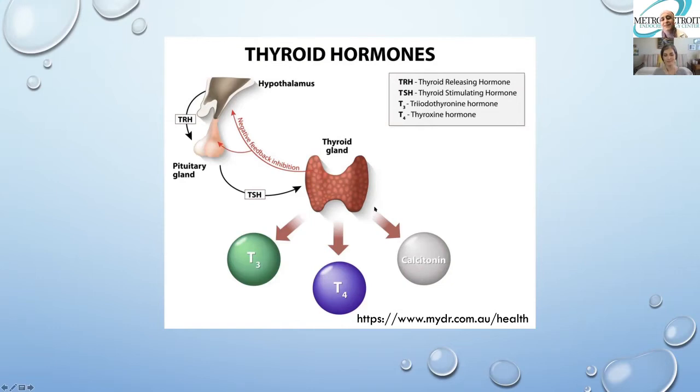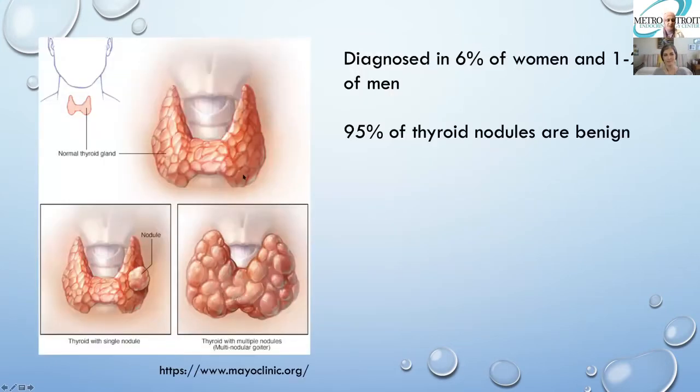Sometimes you can form what we call a nodule on the thyroid. If we look at the top picture, it shows what a normal thyroid gland looks like. Below that, we see a thyroid with a single nodule. And next to it, we see a thyroid that has multiple nodules on it.